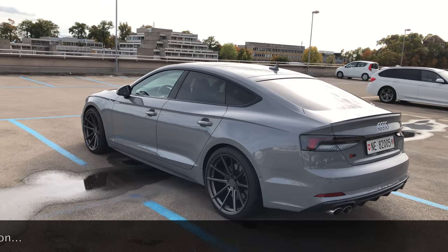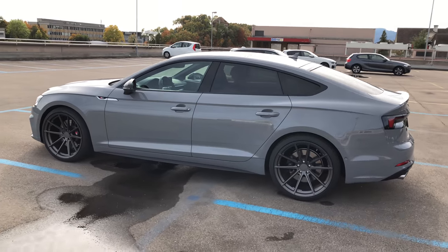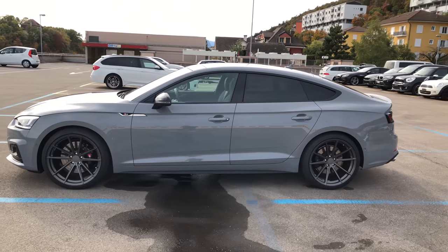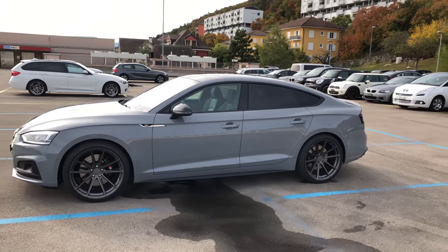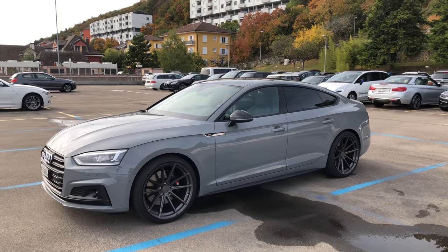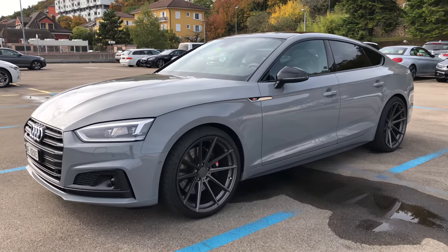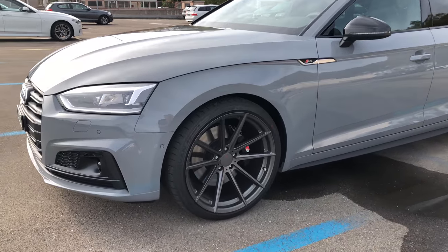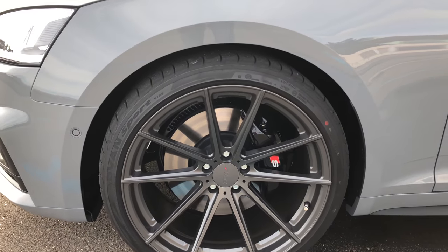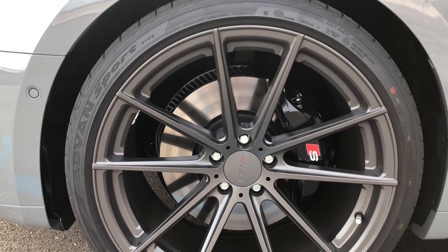For the ones that didn't watch my previous video, this is the 2017 Audi S5 Sportback in Audi exclusive color Nardo Grey. Wheels are the TSW Bathurst in 10-20 inches. Tires are the Yokohama Advan Sport V105.